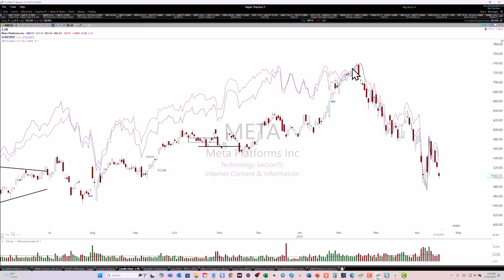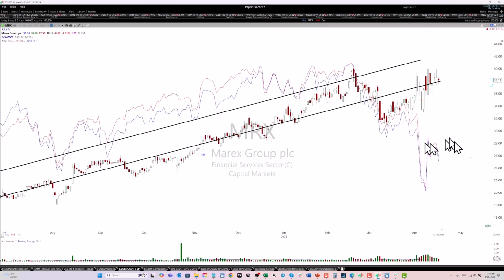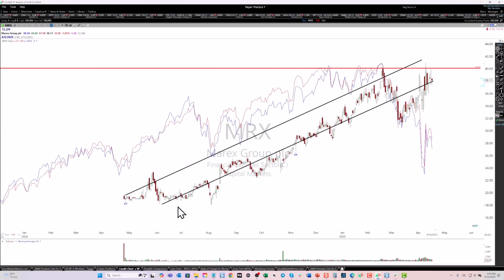We don't want to see a chart that's going in the same direction as a really crappy S&P and NASDAQ. We want to see the opposite. And so this is one that I would just suggest you keep an eye on. That's really what I'm talking about. I wouldn't buy it here, but it is an IPO. And this is an IPO that has been under institutional accumulation for a while.